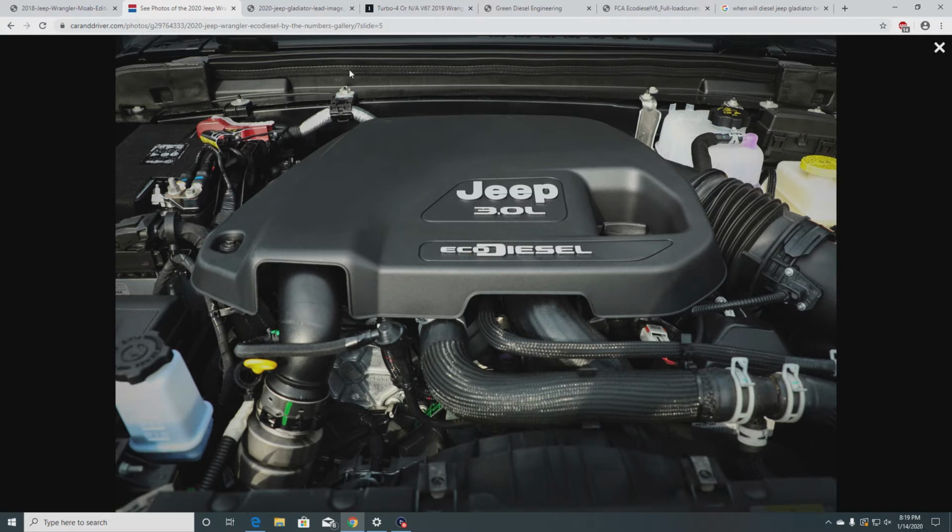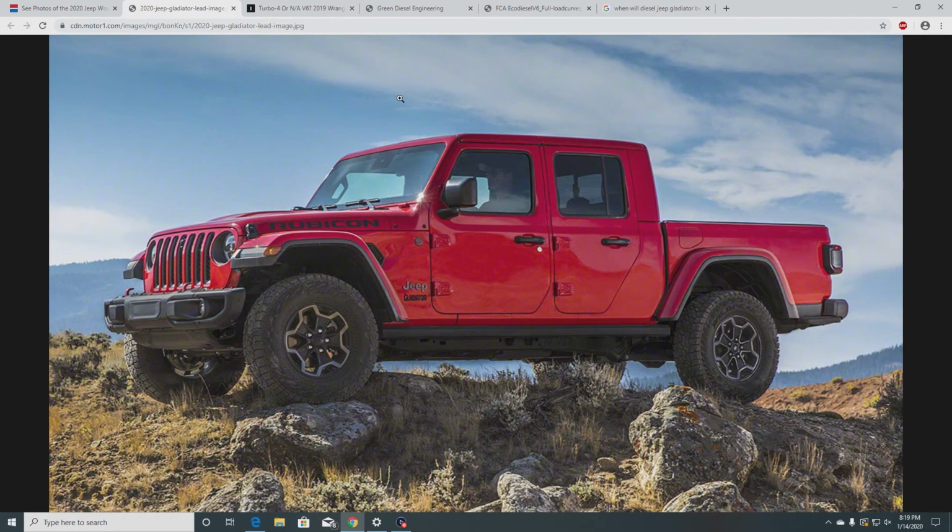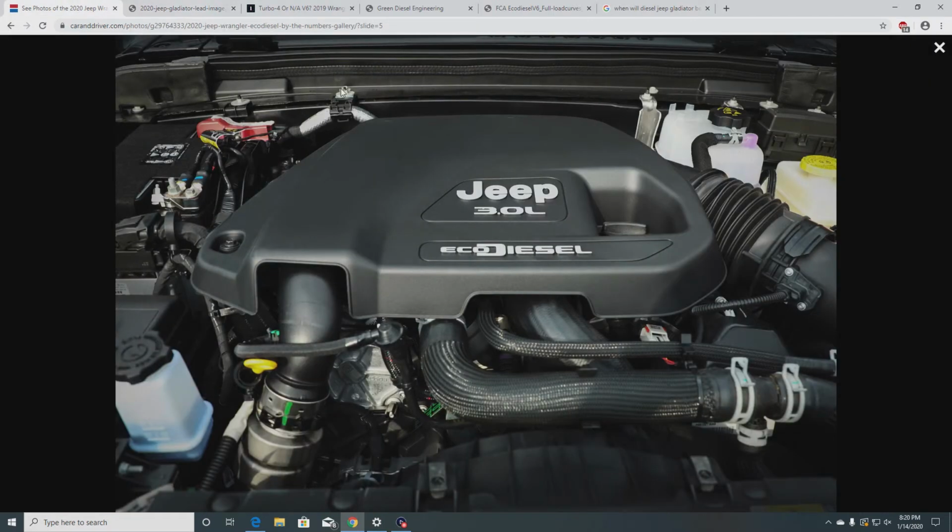We are going to be talking about the 3-liter Jeep ecodiesel. So, we're going to mainly be talking actually about the 3-liter Jeep ecodiesel that we put into this bad boy, the Jeep Gladiator. There's a lot. I have a lot of comments about this. We're going to start it off. So here we go.